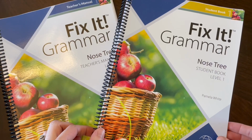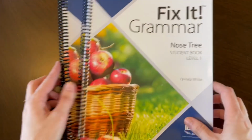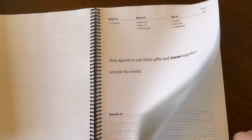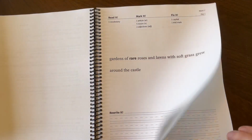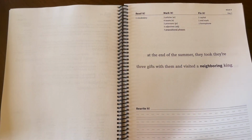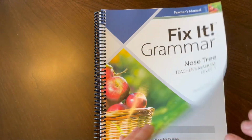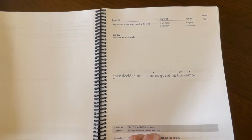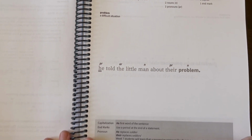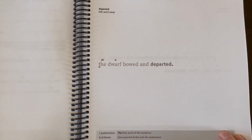So this is 30 weeks. It is 1 sentence a day. Hopefully it shouldn't take any more than 5 minutes. This is what a day would look like. They have to find these different things. Here's the sentence that they have to fix, and then they have to rewrite it. So this should be pretty quick. It should not take very long at all. Again, this isn't meant to be her full-blown curriculum. It's just a little supplement. It should only take a few minutes a day. So we are excited to do that. She has always loved to edit sentences.